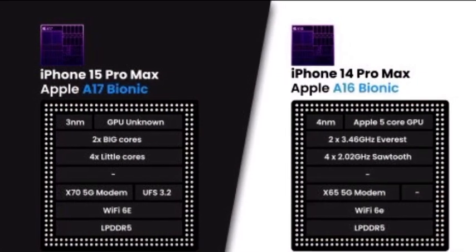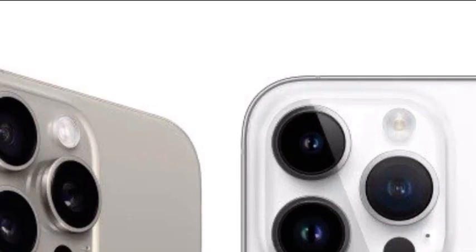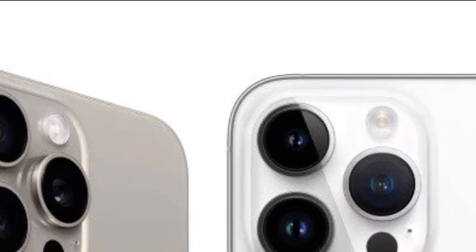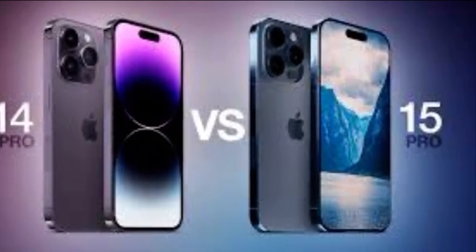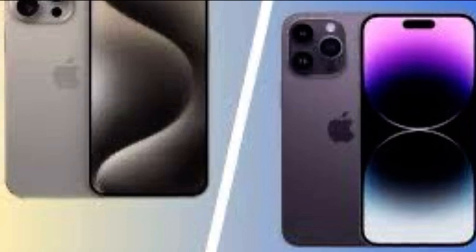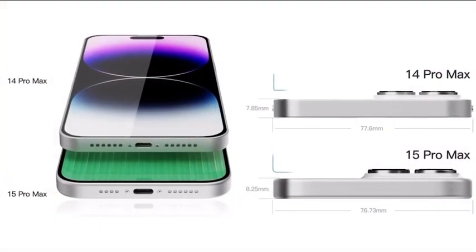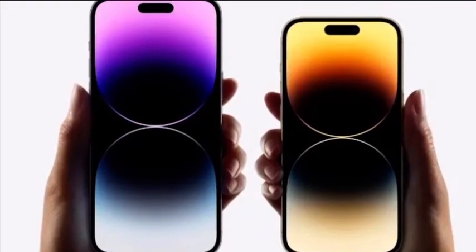iPhone 15 Pro Max versus iPhone 14 Pro Max differences. Slight redesign. Titanium frame. Mute switch is upgraded to action switch. New A17 Pro processor with ray tracing, USB 3 data speeds. No more 128GB entry option. New camera algorithms to improve image quality. New 5x zoom lens. USB Type-C instead of Lightning.